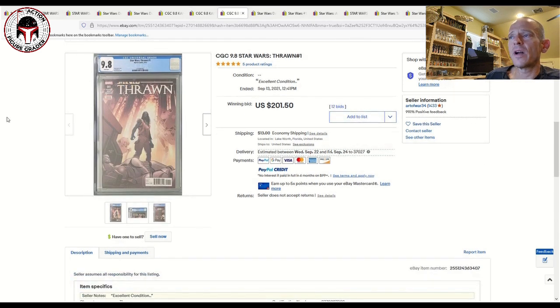Thrawn, number 1. This is kind of the first origin of Thrawn. It's kind of his first solo comic series. This is one I also do have, and I paid almost the exact same price, just slightly less. But that book is really flatlined. I haven't seen any kind of movement there as well. So it just seems to be kind of the narrative right now that Star Wars books are in a lull period, and I think it's because of the lack of new information. There just hasn't been much other than rumors and speculation out there right now.